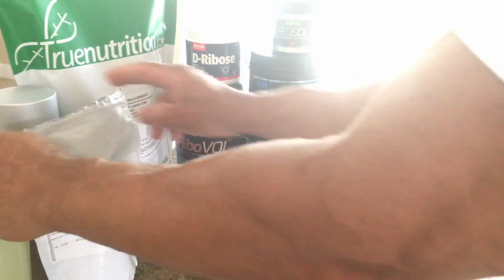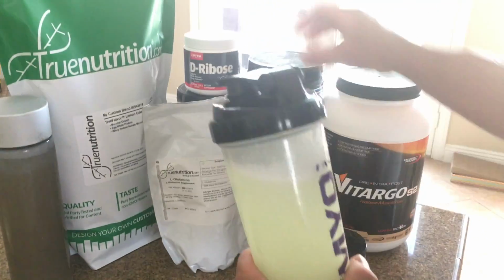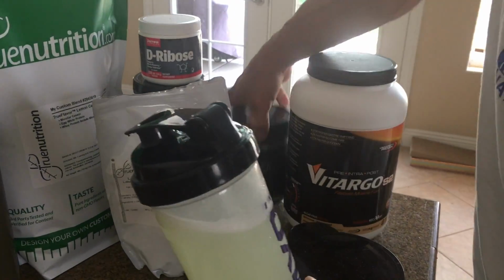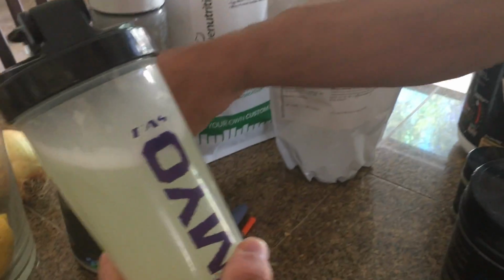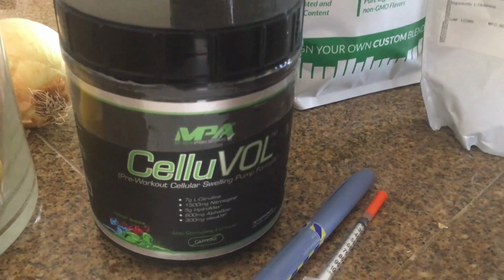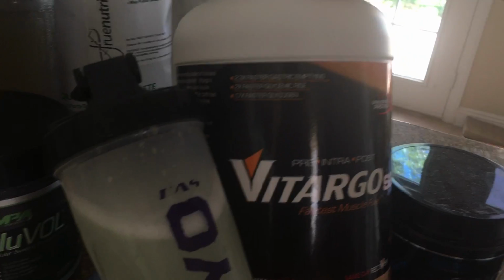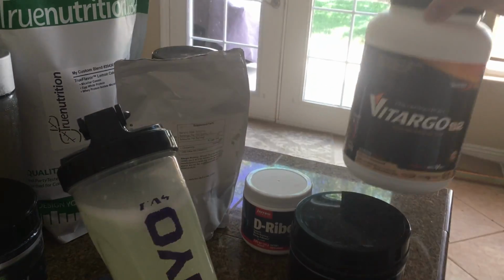We do 1 scoop of Celluvol, obviously MPA Celluvol, which has the citrulline, nitrosigine, etc., etc. We do also D-ribose in this pre-drink, and I do 30 grams of Vitargo in this pre-drink as well.